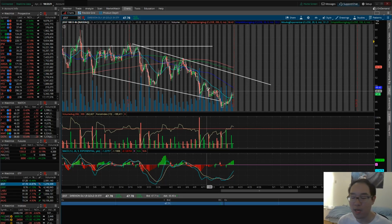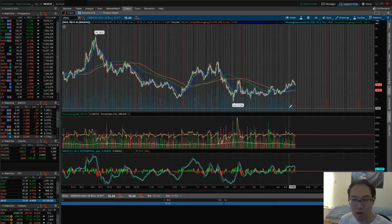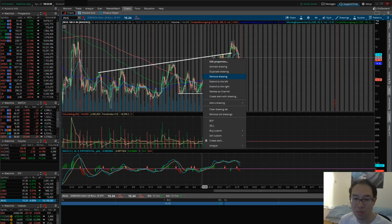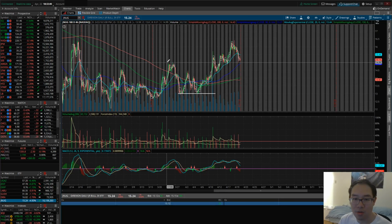So that's why I don't really like JDST right now. And I'm waiting for that JNUG to hit that support area and do a U-turn. And then I would look into JNUG, which is a more interesting buy for me. So looking at JNUG, we do see it coming down. This trend no longer is applicable. So yeah, we'll just have to see how this plays out, right?